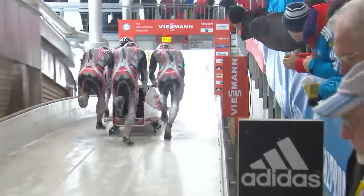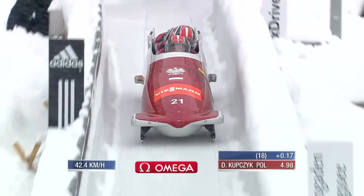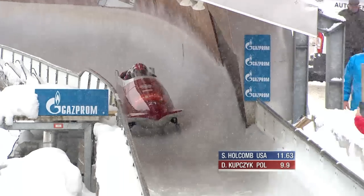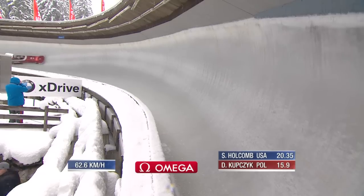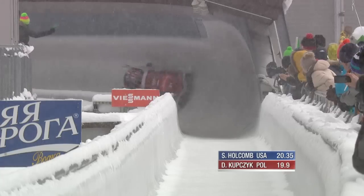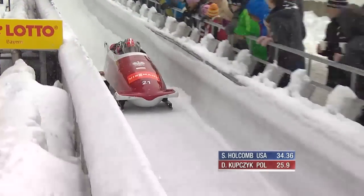David Kupczyk had a personal best of the year yesterday in the two-man European Championships. I figure he must have finished close to the top 10, but he moved up from like 19th, 20th to like 15th, I think. Yeah, best result, 18th place in the third race of the season in Lake Placid. And this is his fifth World Cup race. Yeah, he's been down on the Europa Cup gathering points.